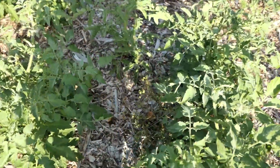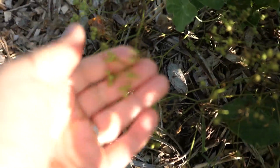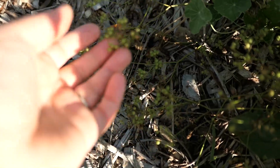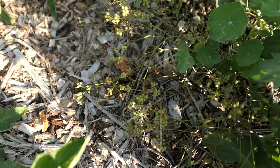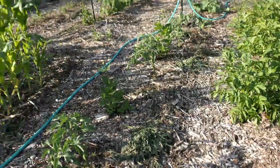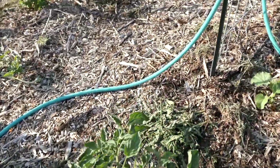These tomatoes are doing well. And the cilantro is going to seed nicely. Some of it probably has already dropped off, and it's going to grow, which is pretty cool. I feel like down here in this little shady spot, they will grow well. These tomatoes are also doing well. I had to prune them pretty heavily yesterday.